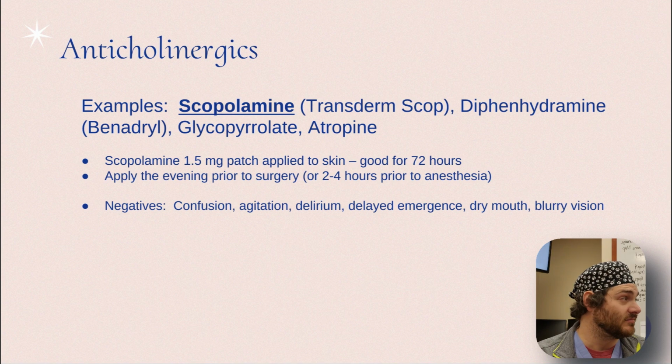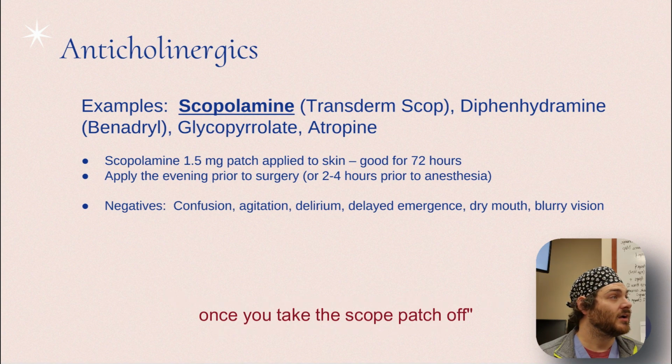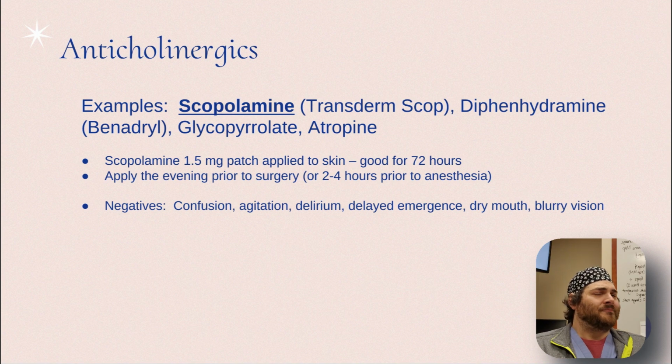to at least stop it from getting worse. How soon should you see a change in the patient if that does happen and you take the scope patch off? Do you see something within a couple hours, or is it? Maybe an hour or so, I would say. I'm not entirely sure, and maybe it's one of those everybody's a little bit different type things.